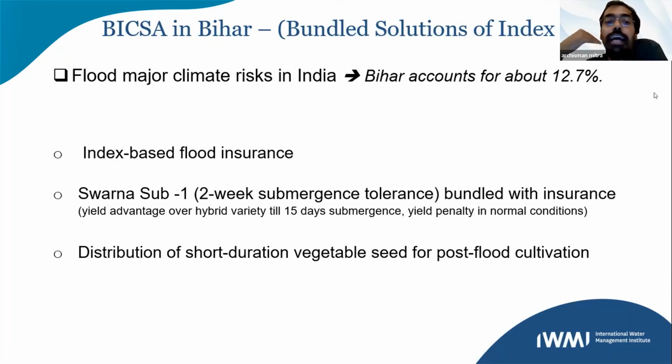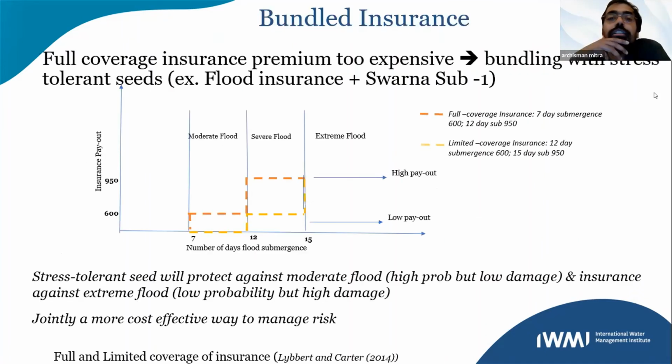Along with that, after the flood has happened, there is a short time period, often before the winter crop starts, and there is the option of starting a short-duration vegetable crop in the field after the water has receded. So they were also given these short-duration vegetable seeds as a coping mechanism. This bundling of insurance along with these stress-tolerant seeds is what we are calling bundled insurance, and why we expect it to be useful, I'll explain through this diagram.